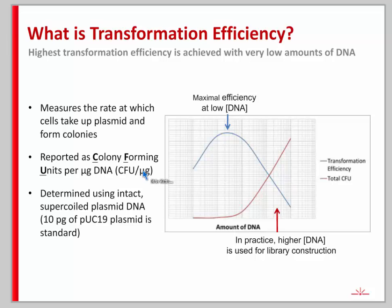It's measured under standardized conditions using 10 picograms pUC19 plasmid DNA per transformation. And all of our competent cell products carry a transformation efficiency claim, which is determined under these standardized conditions.